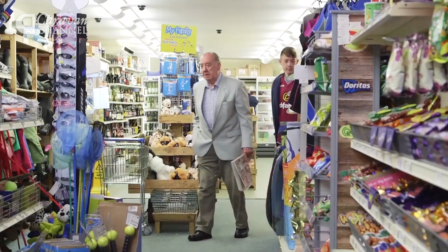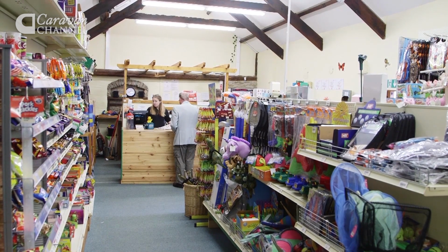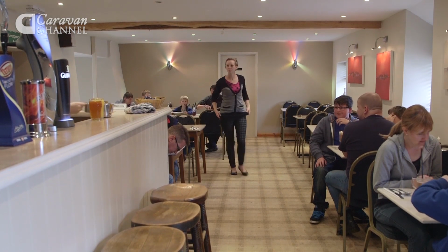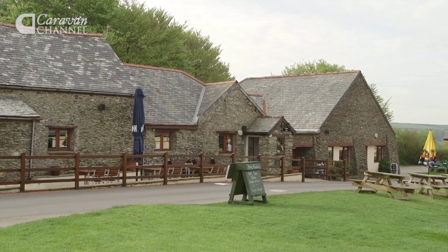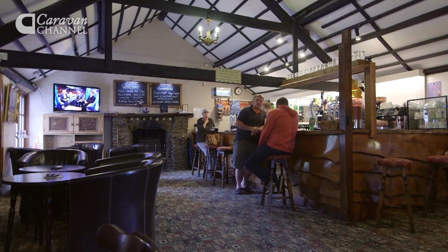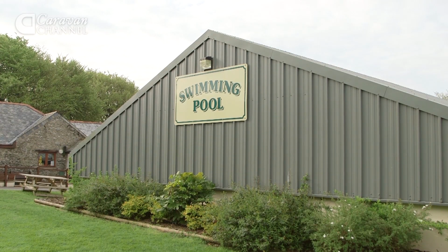The large shop sells gifts, newspapers and a range of groceries, and in the mornings you can buy freshly baked croissants. There's a takeaway for fish and chips, and a restaurant where you can tuck into a full English breakfast or drop by for an evening meal. The site has 2 bars, both put on evening entertainment and both are family friendly. The stable bar does meals, or you can pop in for a coffee. There's also an excellent outside play area and an indoor swimming pool.